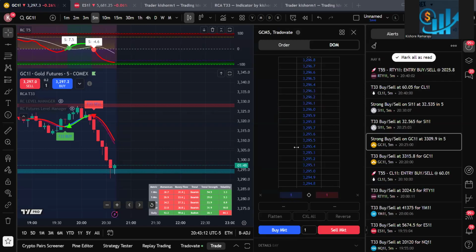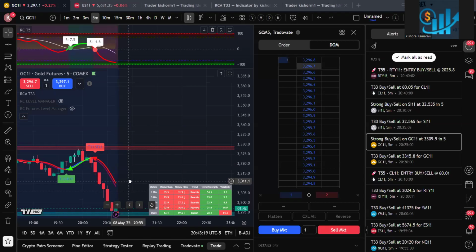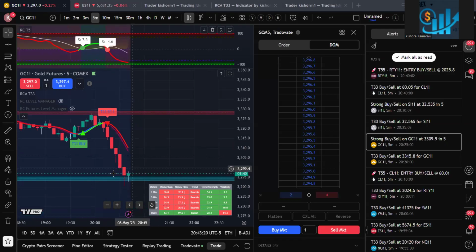So silver, gold, now they will go up, because they came to the absolute bottom. When they are at absolute bottom, don't try to short them, or don't go long immediately when they are at absolute bottom. Wait for the confluence.